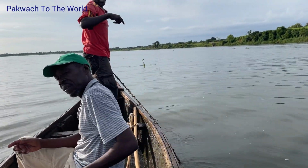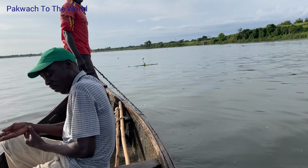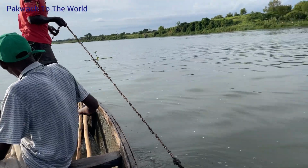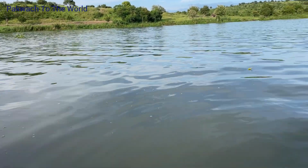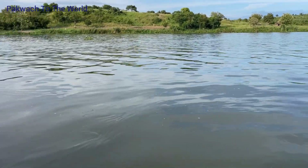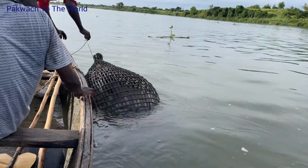So the cages can get fish as well, but they also help to get baits in case you don't get much fish, while the hooks, which are hooked on a live fish, are for getting the big Nile perches when they come and swallow them. So when you have the cage, they will help you to get the baits and the hooks for the Nile perch. So this is the second one.